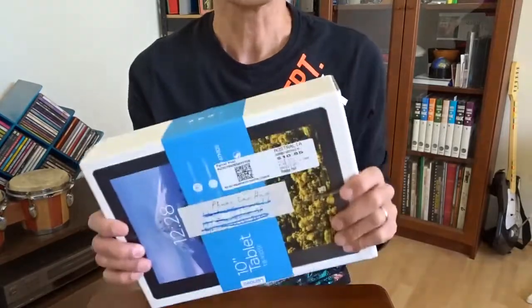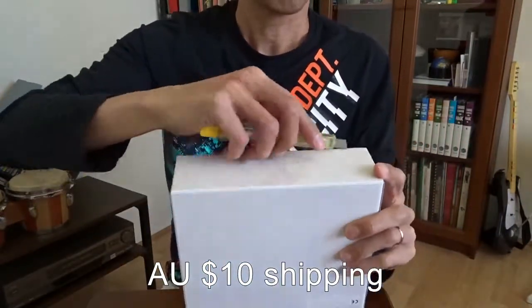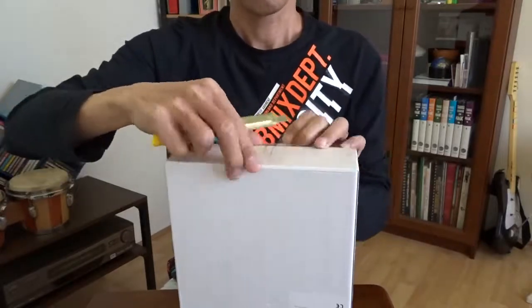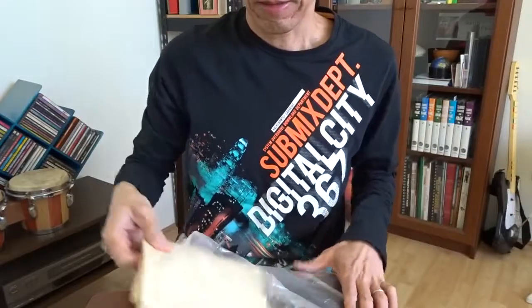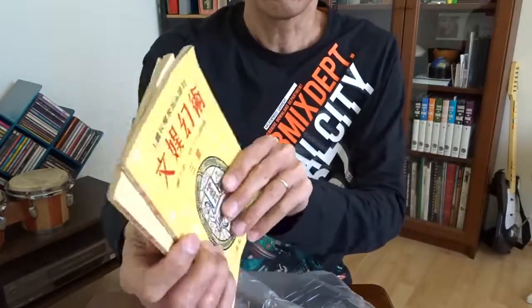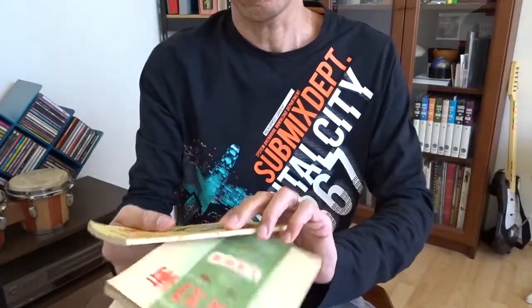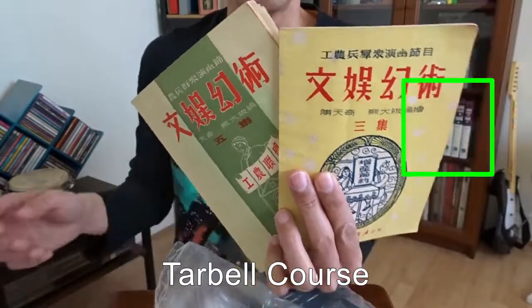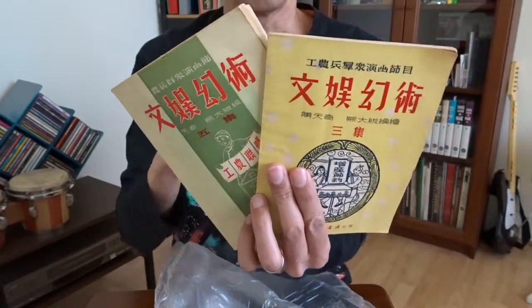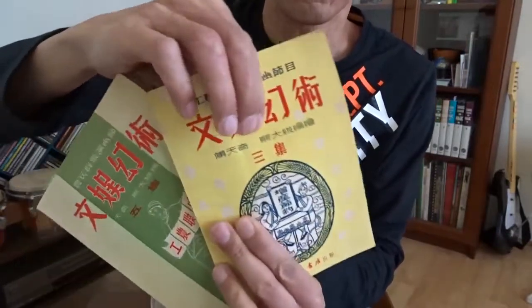I want to show you this puzzle. I got it from a private auction. Let's open it. Okay, these are two Chinese magic books, similar to the Tarbell Course series in Chinese. This series has 7 books, and this is number 5, and this is number 3.